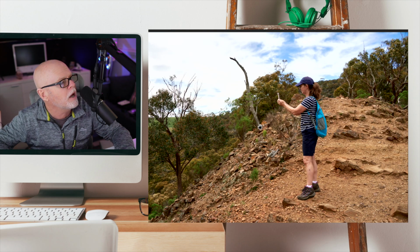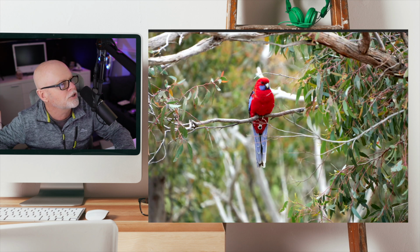Let me keep going. This was just a shot of Kerry. I just wanted to grab one of her taking a shot down there.